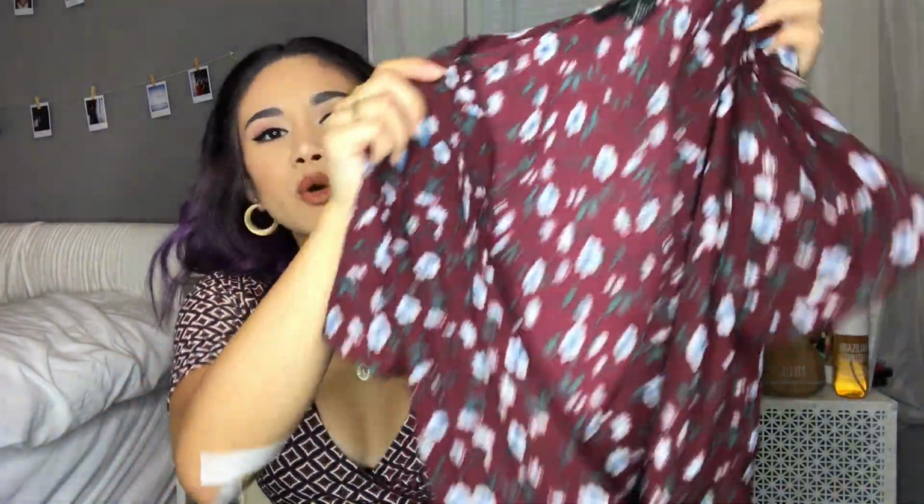Next top was also a present from my manager, and it is just this deep maroon top with these pretty little blue flower details all over it. And it is a wrap top, so it has a deep V-neck, but I love wrap tops. I think they're super, super cute, and this is still kind of airy for those summer hot days, but it gets colder at night type of things. This is really, really cute, perfect for the pre-fall kind of season.